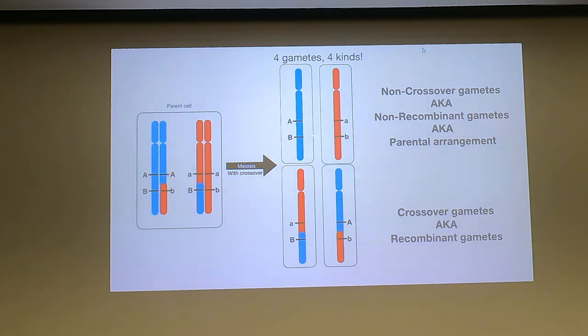We've got lots of names for this. So over here you can see we got these four gametes that result from the single crossover event. And now what you've got is these types that retain the original arrangement. Those are called non-crossover gametes. There was no crossover that occurred there. We also call these non-recombinant gametes. And just to confuse you, a third name for exactly the same thing, we can also call this the parental arrangement, because these chromosomes have the same association between their alleles that we saw in the original parents. So those are the non-crossovers.